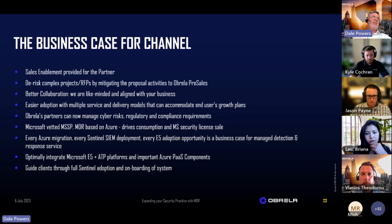There's a business case for working with Microsoft partners because our solution can be based on Azure. It drives Azure consumption and the Microsoft security licenses. We can even help partners or customers go through the full Sentinel adoption and the onboarding of systems. We're willing to take a customer from greenfield today, where they just acquire the licenses, and we can provide the full MDR services around these licenses.